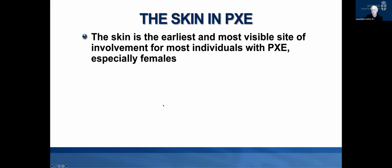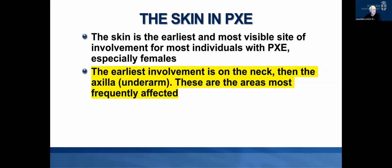The skin is the earliest and most visible site of involvement for most individuals with PXE, especially females. In some of the studies that we've done through the registry, we have found that in general, the majority of females are diagnosed by dermatologists, but to a greater extent, men are diagnosed by their ophthalmologists. Although in general, most people are still diagnosed by skin biopsy, because of the visible signs on the skin. The earliest involvement is on the neck and then the underarm or axilla. These are the areas that are most frequently affected.